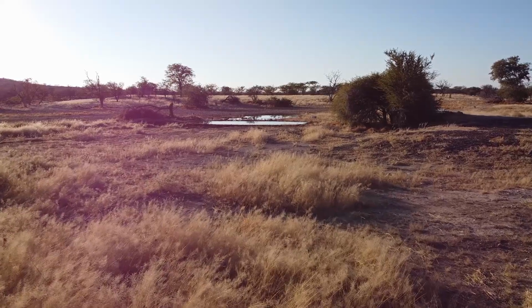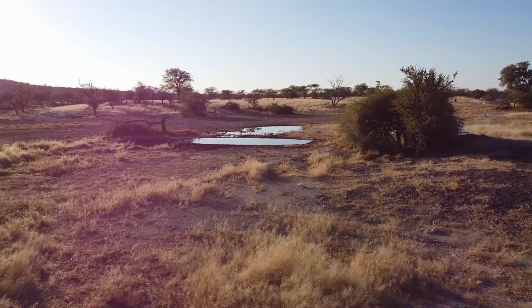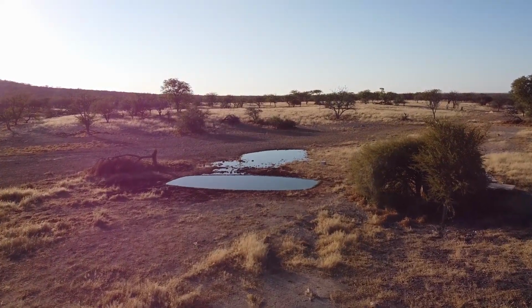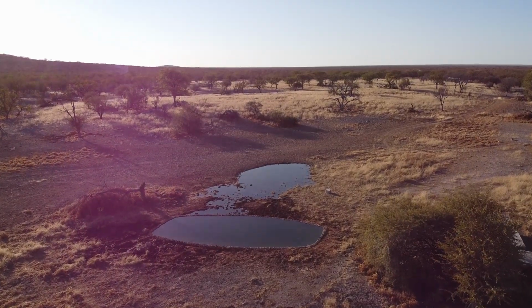Central to the design of the new Andersons at Ongava is the connection to the wild, and it is most keenly felt at the waterhole and nearby underground viewing hide. Level with the prolific wild and bird life on Ongava Game Reserve, it is a setting that inspires intimacy without intrusion. Welcome to the hide at Anderson's at Ongava.